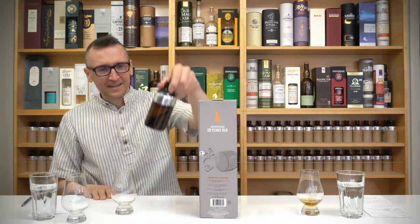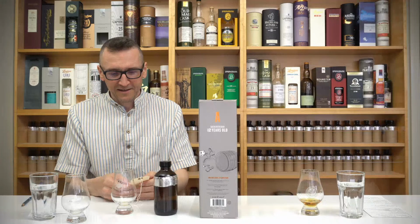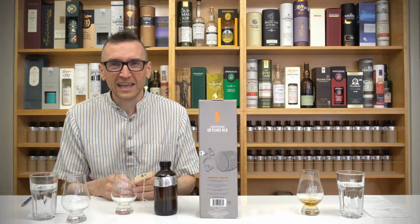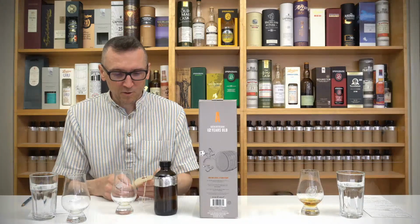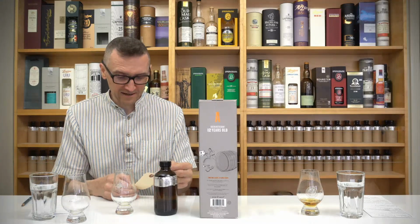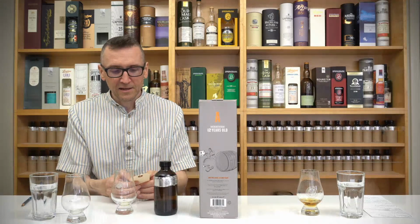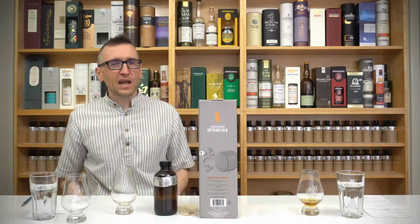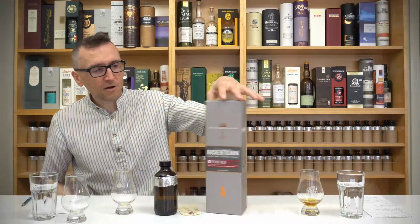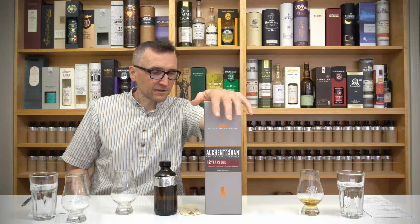Right. So that's all we have left. Now we bought this October 13th, 2018, at Total Wine. It cost us $50. What does it cost today? Probably not. Well, this will be worth checking because we're 3.5 years later. Has Auchentoshan 12 gone up? Is it more than $50?